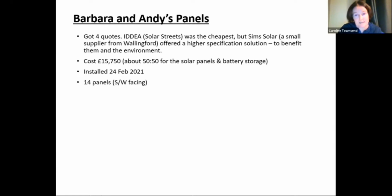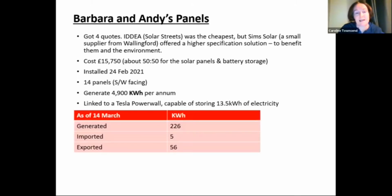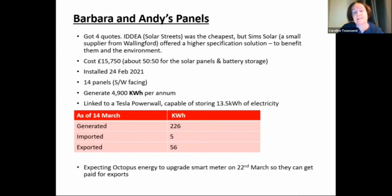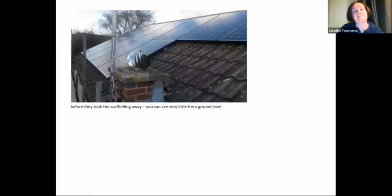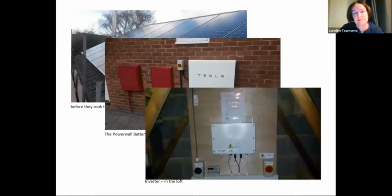They've got 14 panels, and like my house, they're southwest facing, and they generate about 4,900 kilowatt hours per annum. It's linked to a Tesla Powerwall, which can store 13.5 kilowatt hours. That table summarises what they generated, imported and exported. And they're hoping to get a smart meter on the 22nd of March, so they get paid for their exports. Here are some photos: that's their roof, that's the Tesla Powerwall, and that's the inverter in the loft.